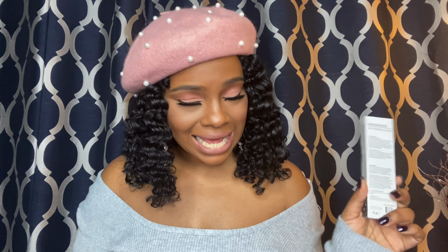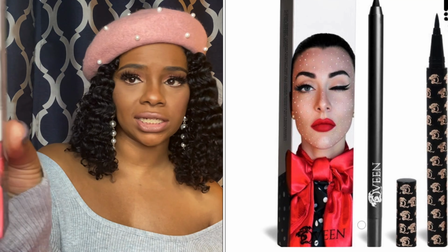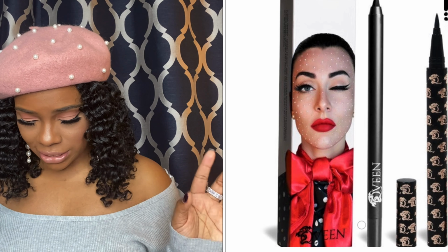All right, so the last and final product is the Queen Studio Dragon Duo. I don't even know what this is. So this is eyeliner, 2 different types of eyeliner. This is what the packaging looks like. And modern day Boss Babe approved with an inky black pigmentation and a semi-waterproof formula. Choose your look using the Dragon Duo. Use Dragon Liner liquid for smudge-proof asymmetrical wings, or Dragon Liner pencil for a softer look or smoky eye. Created for beginners, loved by pros.